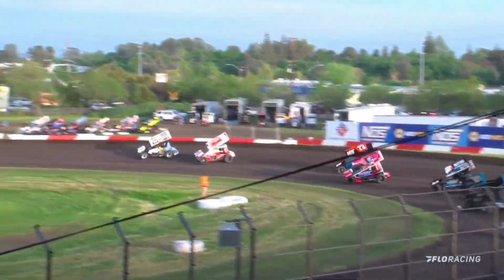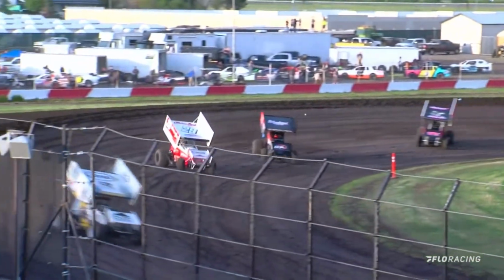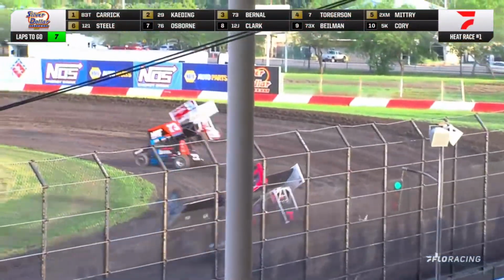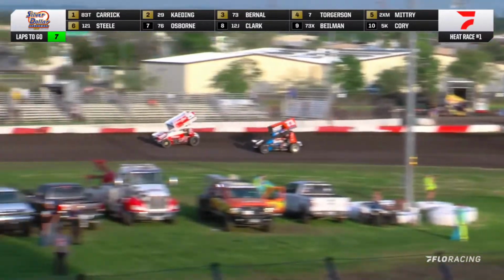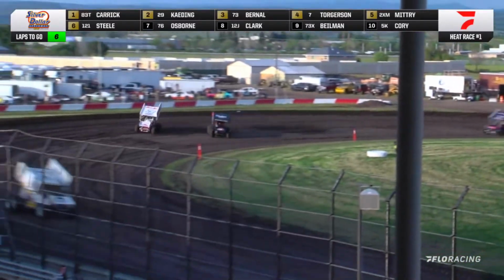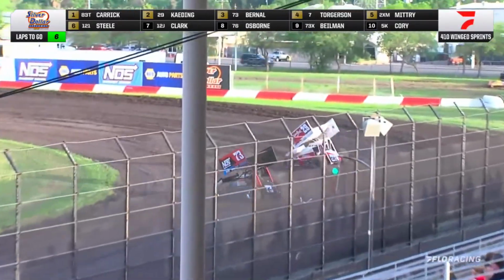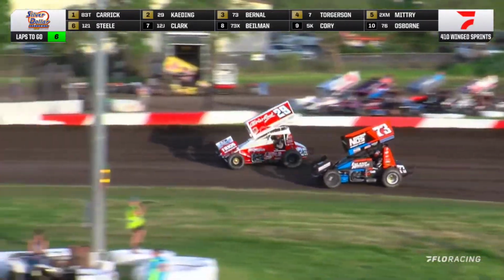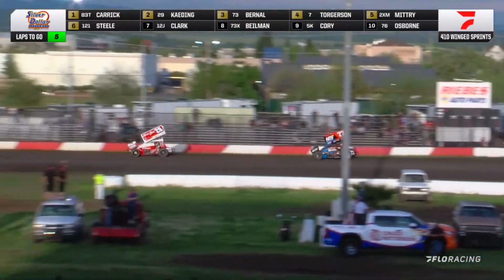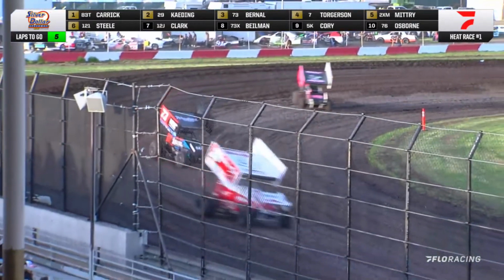It's a dash into turns 1 and 2. Carrick with the advantage. Bud Kading 2nd, then Ryan Burnell in that 3rd spot. Max Mitry looking underneath Torgerson. That's your top 5. Big time lead for Tanner Carrick on this opening lap. Jennifer Osborne off the edge of the racetrack. We stay green though. Bud Kading trying to hold off Ryan Burnell. Burnell working the bottom. Torgerson, and you've got Max Mitry, your top 5. Right behind them, Caden Steele, John Clark.